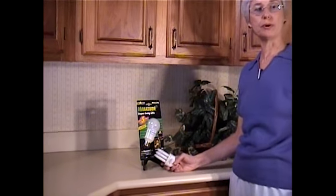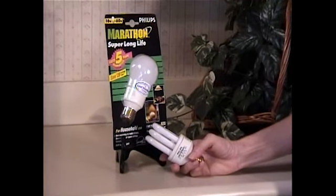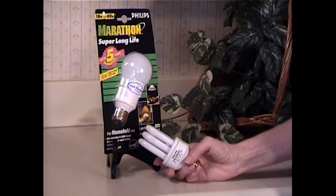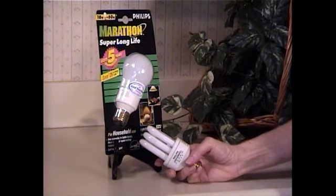Everyone should switch to compact fluorescents. These are both made by Philips. You should use these in all of your light fixtures except in closets or places where the light is on for only a minute or so. These bulbs cost about $10 to $15 depending on the wattage. Why spend that much when an incandescent bulb costs so much less?